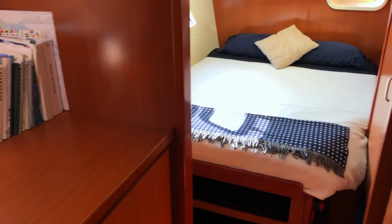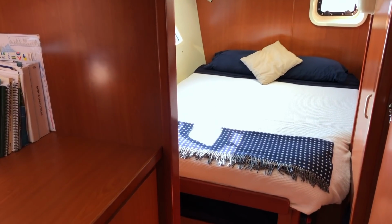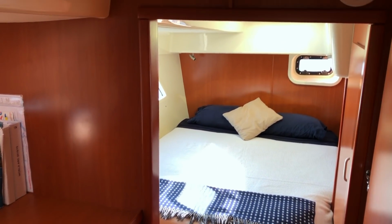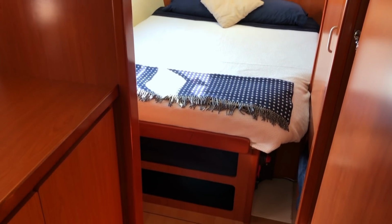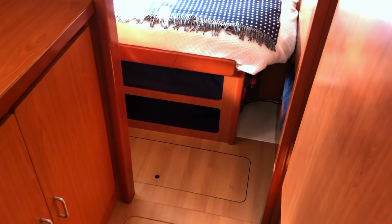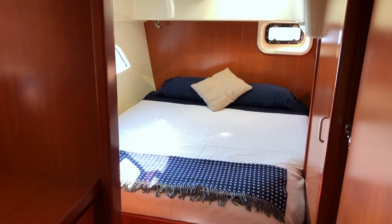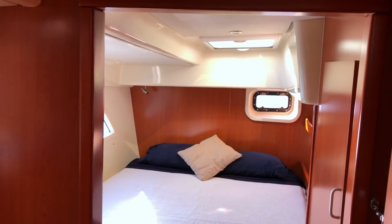Okay, so this is the starboard hull. So this whole hull is dedicated to the owners. The bed is a 5-foot bed. There's storage underneath it, as well as you can see the 2 shelves in front of it as well. There's 3 windows that open, so there's really good ventilation, and that's why I mentioned earlier we almost never use our air conditioner, because normally when you're anchored, you get good winds.